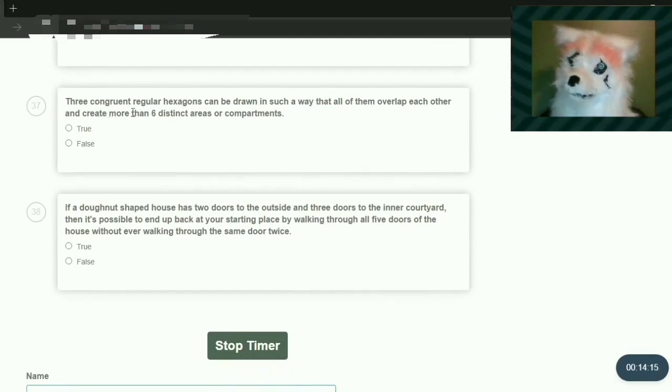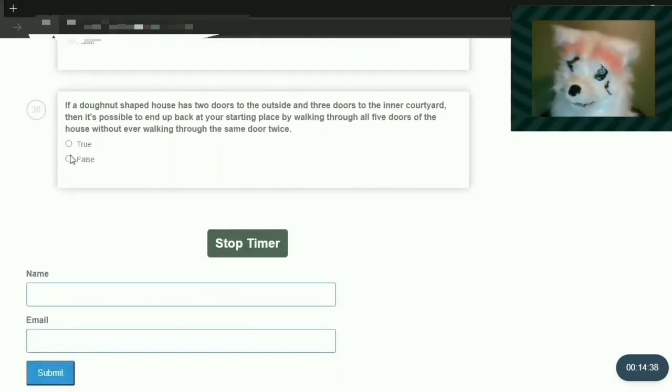Three congruent regular hexagons can be drawn in such a way that they overlap each other and create more than six distinct areas or compartments. Okay, I'm gonna just say true because I don't know. If a donut shaped house has two doors to the outside and three doors to the inner courtyard, then it is possible to end up at the back of your starting place by walking through all five doors of the house without ever walking through the same door twice. What the. Okay, true. I don't know.